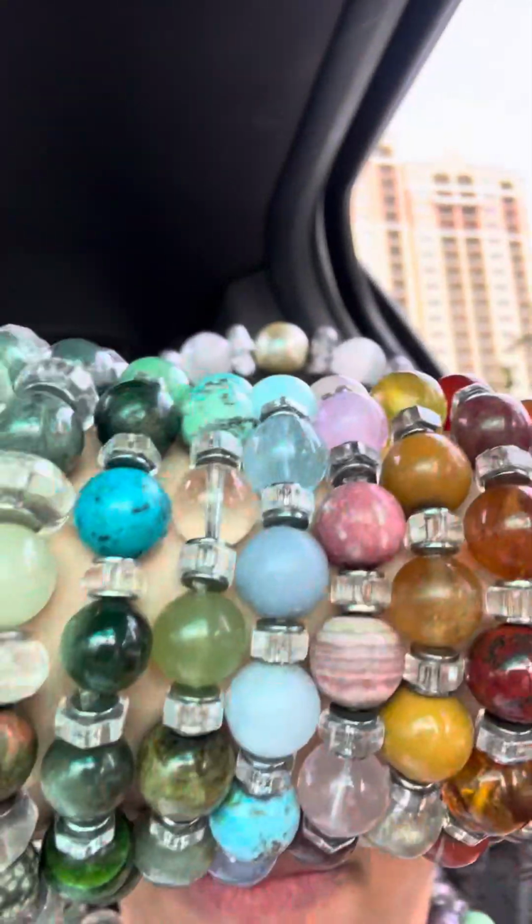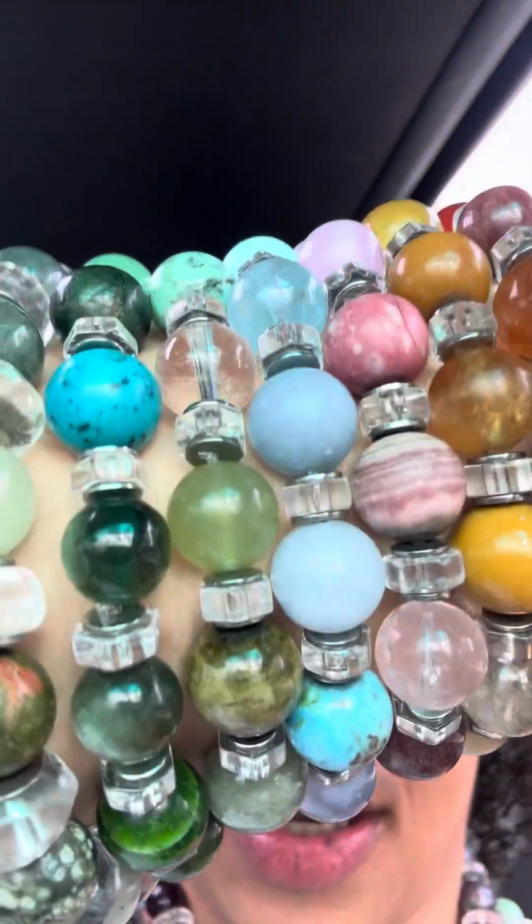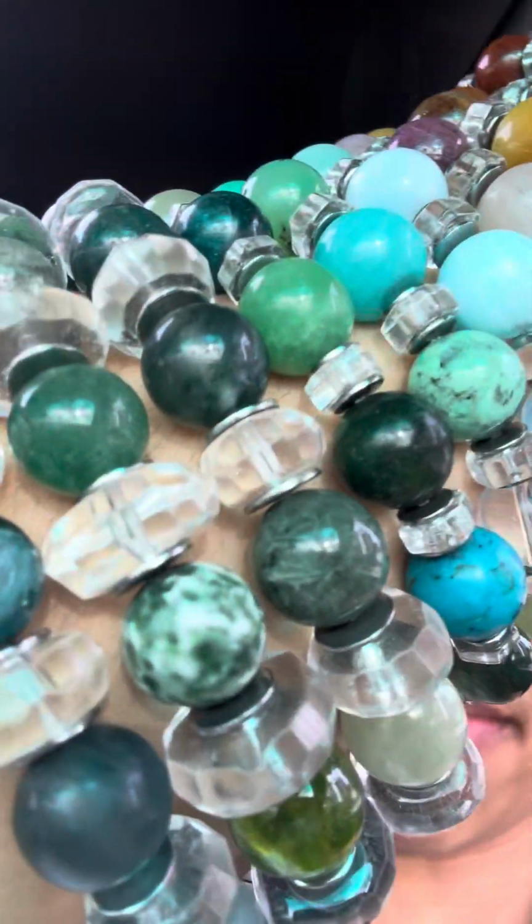Next crystal. Let's pick a random one. So many crystals here. That clear piece is azulite. And yeah, I'm showing off. Oh, there we go. Green spotted jasper. Oh, that one's super rare. It's super rare because it's not really authentically made. People dye it and people make ceramics and clay and stuff like that.